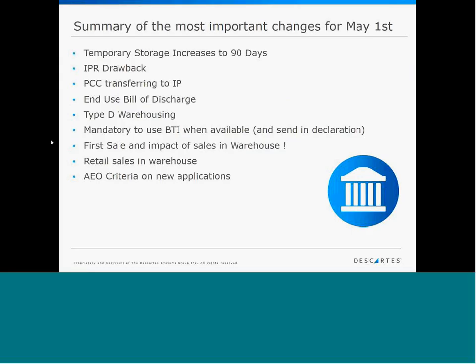Obviously, temporary storage is now increasing to 90 days from where it was 20 days for air and 45 days for sea. So in fact, it also allows for greater movement of goods within temporary storage. That creates a large number of opportunities for people who operate temporary storage facilities, to move goods within temporary storage, rather than use the transit system.